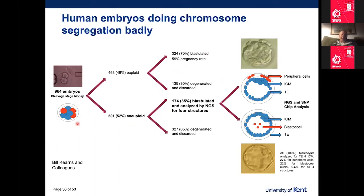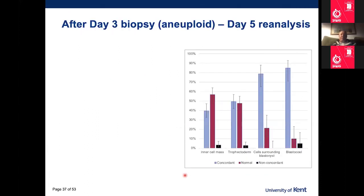Of the ones in which we took a cell and it was aneuploid, again that was about half of them, a much greater proportion degenerated and were discarded. But we had these 174 embryos that blastulated. And we analyzed those by next-generation sequencing in four structures: the inner cell mass and the trophectoderm, but also these peripheral cells surrounding the embryo, as well as the blastocoele fluid here. And we find something really funky.